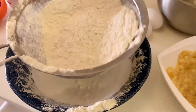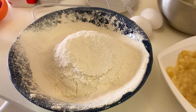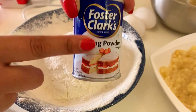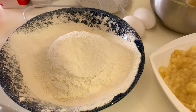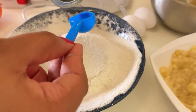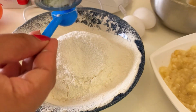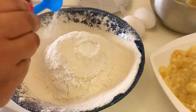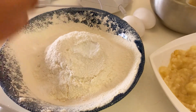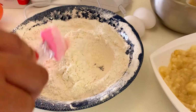Okay, so now we sift. As you can see, it's finer when you sift, so I really suggest you do this with the flour. It's better. And then after doing that, the next thing to do is to add the baking powder. You just need 2 tablespoons of baking powder. 2 tablespoons is more than enough. And then just mix the flour and the baking powder together. That's it.